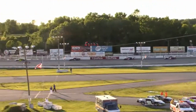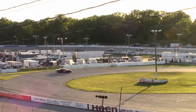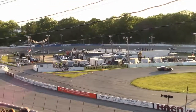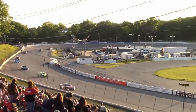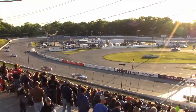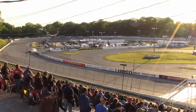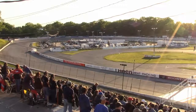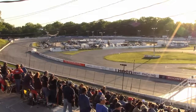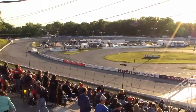JVO with a comfortable lead going down the backstretch. He'll come through three and four, and JVO, Jeff Van Outenhoven, takes heat number two. Fifth spot goes to the three of Taylor Vandermoss. Grant Griesbach takes fourth. Bobby Kendall with a nice run up to third. Lightning Lowe Bennett second, and JVO takes the win.